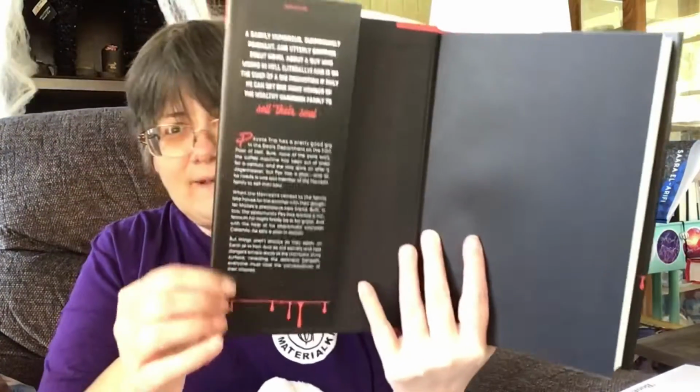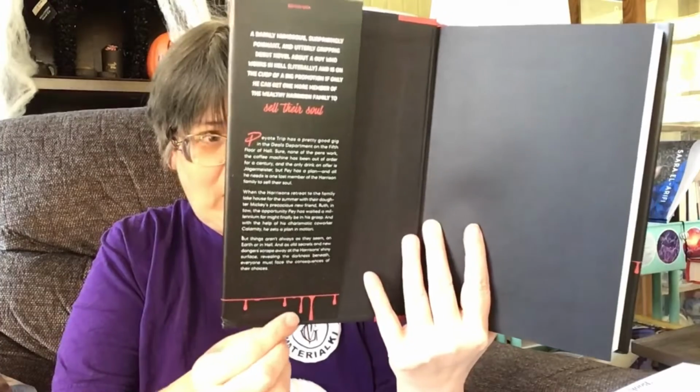This is a darkly humorous, surprisingly poignant, and utterly gripping debut novel about a guy who works in hell, literally, and is on the cusp of a big promotion if only he could get one more member of the wealthy Harrison family to sell their soul. Okay, that's all I'm going to tell you. But look at that. Look at the blood right there.